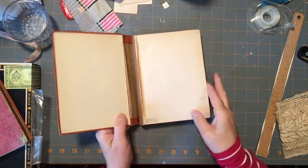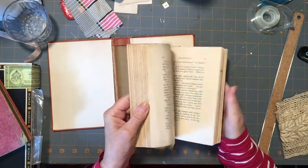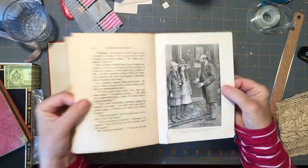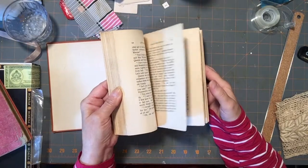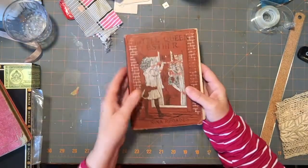Little Queen Esther, another book that's already in pieces. I don't think this has any graphics in it. Oh, I guess it does. So it does have some black and white graphics in there. I liked the cover.